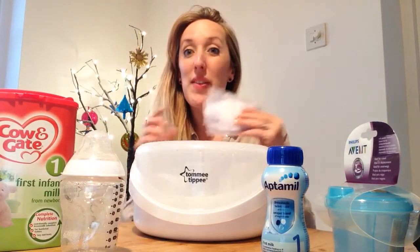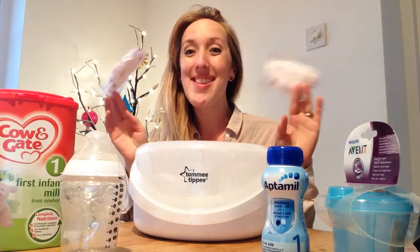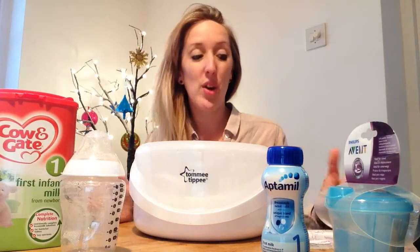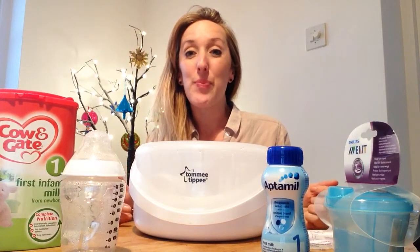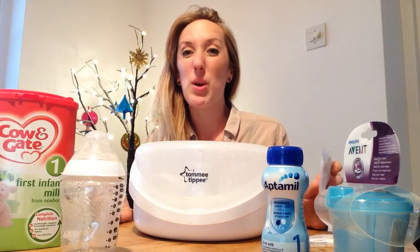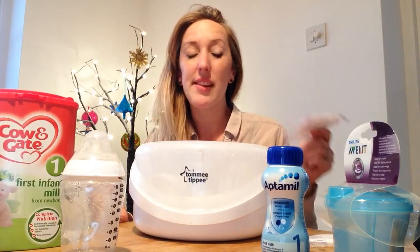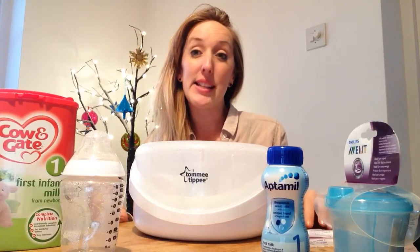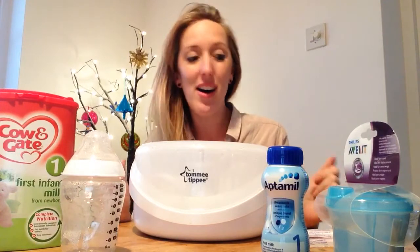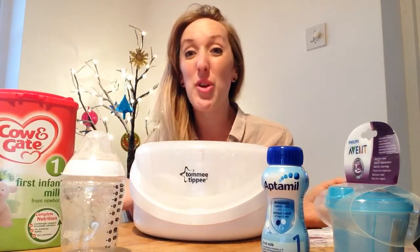And I know I talked about these in my last video, but nipple pads, you still need those, because if you're going to start weaning yourself off the breast milk, then you might find that when you're getting a bit full, you'll really need these. And a Savoy cabbage is a must. I don't have one of those here to show you, but I'm sure you all know what Savoy cabbage is.